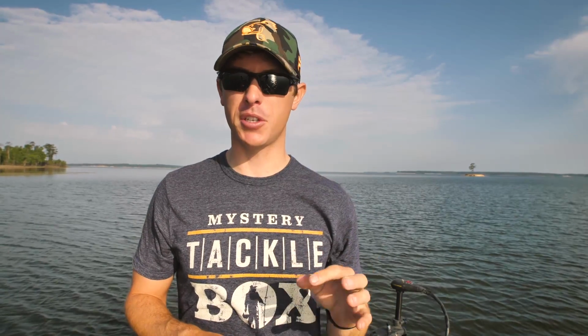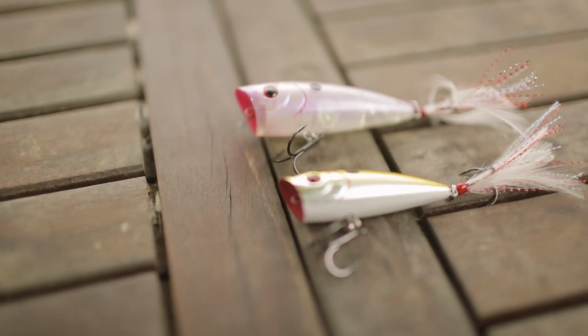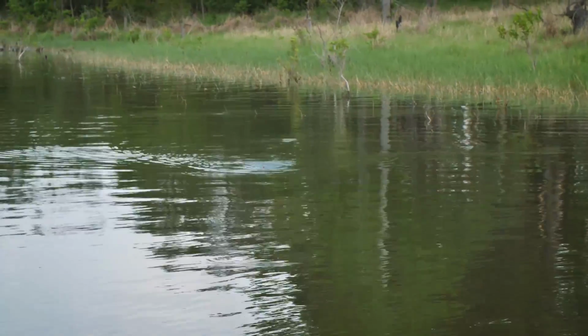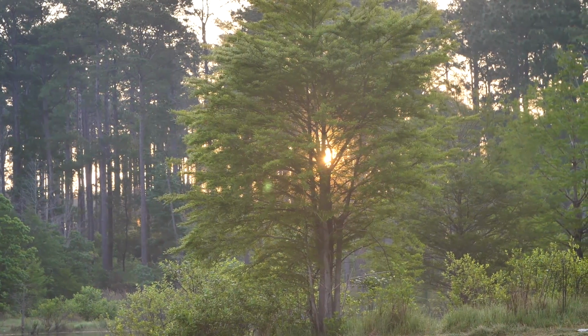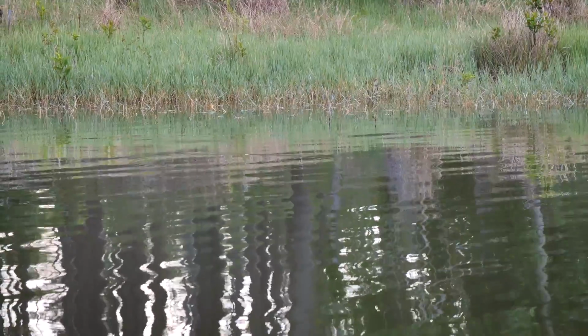Number 1 is just a Plop style bait. This bait's been around a long time. It's very simple and it works in calm conditions. When you get in those backs of the creeks and the pockets, especially during the spawn and right after the spawn, that Plop bait really tends to work well around those shallow grass areas in very calm conditions.